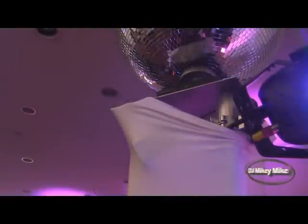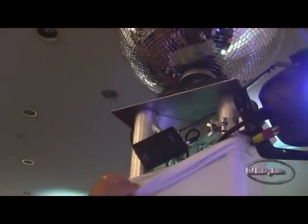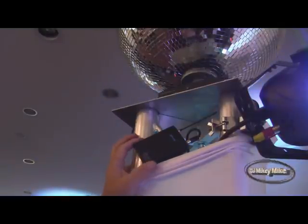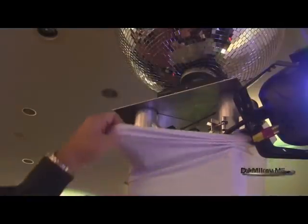I'll show you where I have the body pack hidden. Right here's the Gemini UHF body pack transmitting the signal to the wireless speakers.